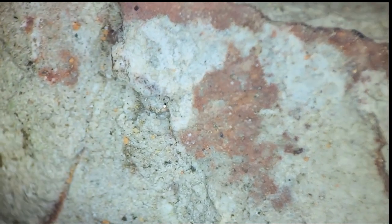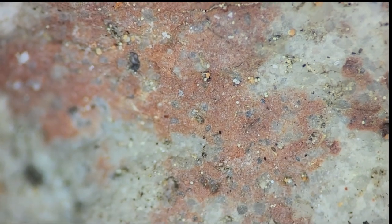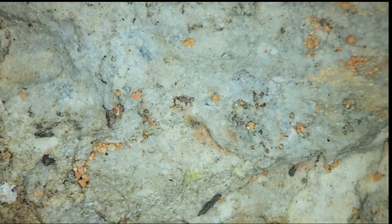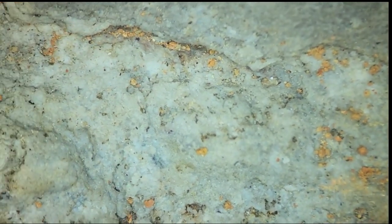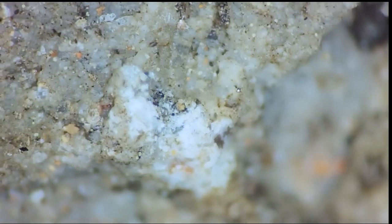This one looks like it's gonna have quite a bit of Cinnabar on it. I'll zoom out a bit here. Going right into the Cinnabar. Look at that. I'm not seeing too much here. A lot of quartz and Dickite. See some sort of like apatite or something.